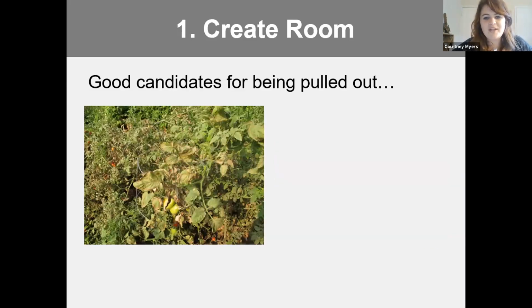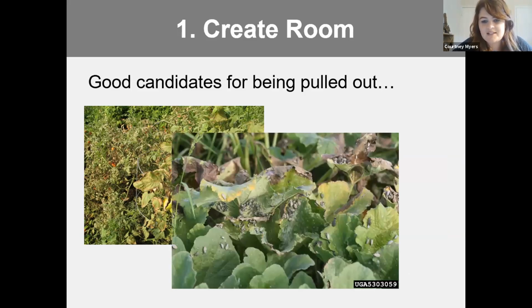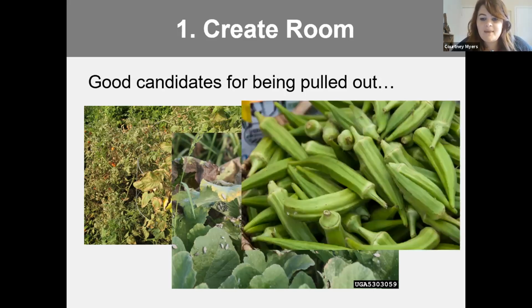So what are maybe some good candidates for being pulled out of the garden? Maybe you've got some tomato plants and they're just starting to get tattered and they just don't look very healthy and they've kind of gone out of control. You're just kind of tired of looking at them. Pull it out. Or maybe you've got some squash plants and they're just absolutely infested with squash bugs and you just can't keep on top of those squash bugs and you never want to see another single squash bug as long as you live. Pull it out. Or maybe you have had a really successful year with okra and you and your family have just had more okra than you know what to do with and just kind of ready for something new. Pull it out.